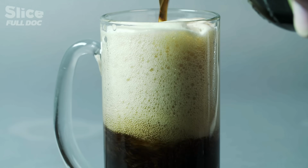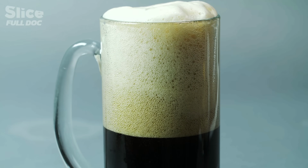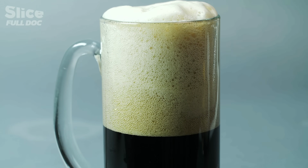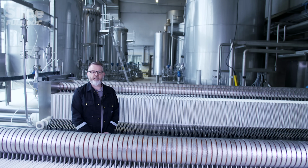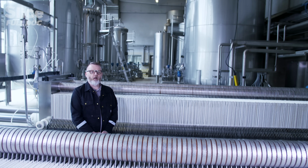But does whether it's filtered or not really tell you anything about the quality of the beer? Whether a beer is filtered or not doesn't really say anything about the quality of the beer. It's a question of character, the character you want to give the beer. Pilsner beers are generally filtered and are clear. Cellar beers are generally naturally cloudy, and accordingly they are not filtered. But it doesn't tell you anything about the quality of the beer.